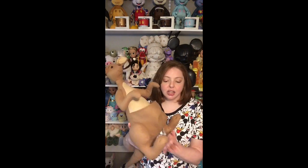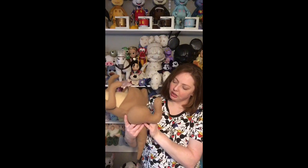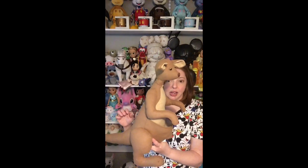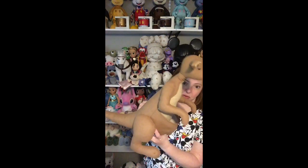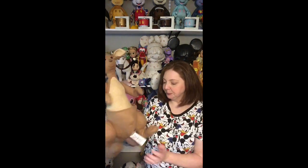And she's got beanies down here too, at least I think she does. Yeah, she's got beanies down here, so she's heavy, but I don't know what the deal is, she kind of feels like she wants to fall forward if I don't set her just right. But yeah, this is Kanga.